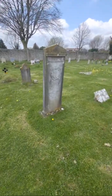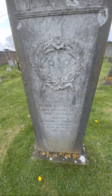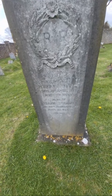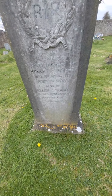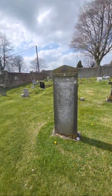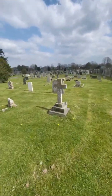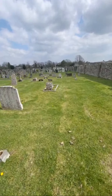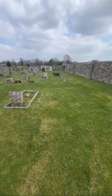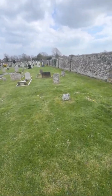This one I saw, which I thought looked cool. They've got the nice, lovely RIP, rest in peace symbol there, which is nice. 1937. Where were we going? We were going to the statue over there, but I've just noticed there seems to be a massive grouping of them over here, so we'll go have a look at these ones actually.